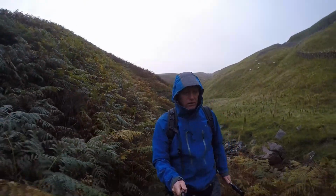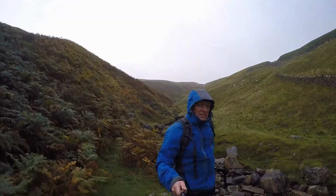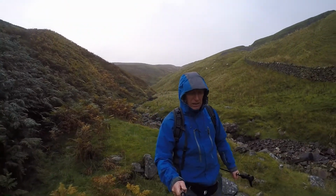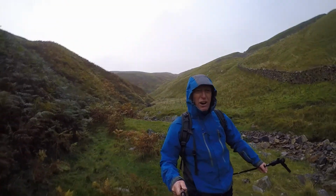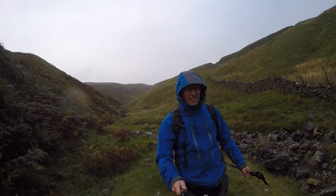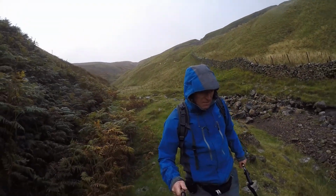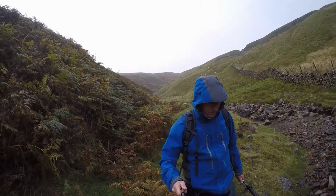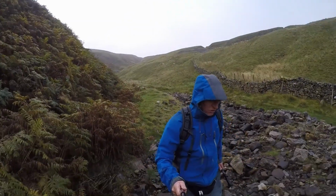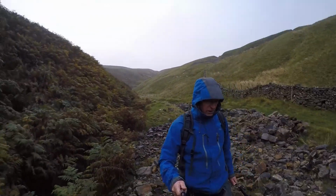So all I've got to do now is follow a footpath which is on the map down into Kettlewell. What? It's that spitty rain, you know, very fine. I'm a bit damp. And my pants are damp. They've been sloshing into the river. Whoa.